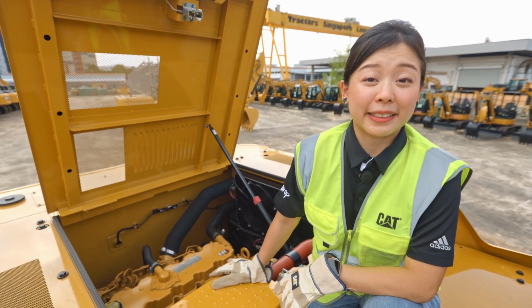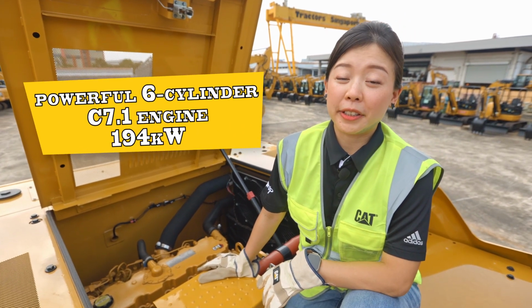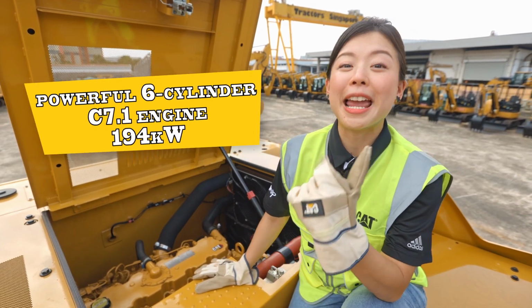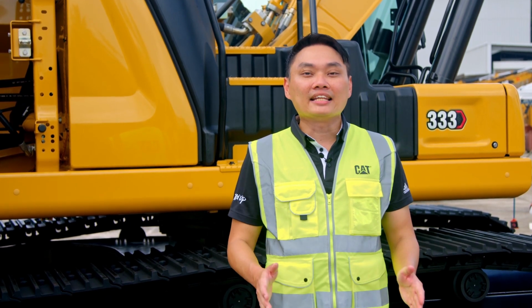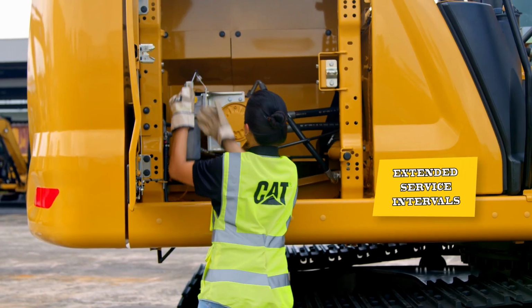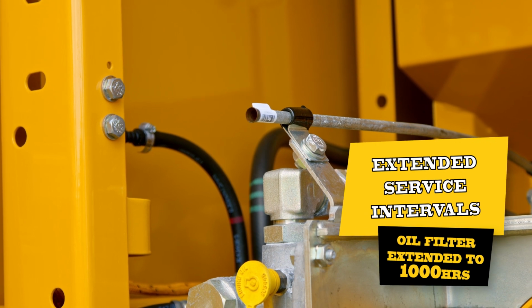This machine comes with a 6-cylinder C7.1 engine. Paired with an electro-hydraulic control system, this machine delivers more power with precision control and reliability. All daily maintenance can be done at ground level, making it safer for the operator. Plus, the extended service interval lowers maintenance costs, saving you time and money.